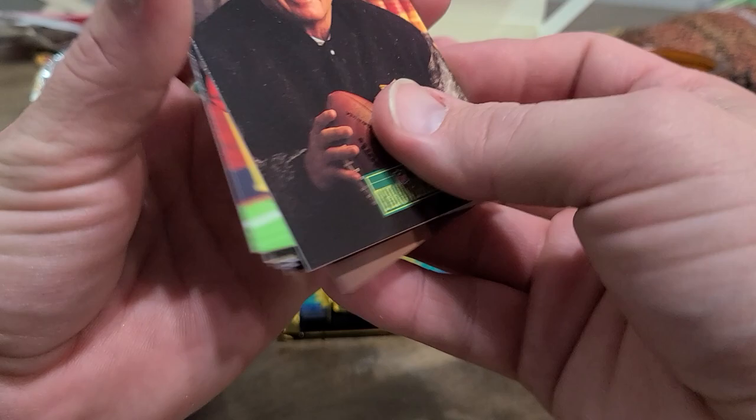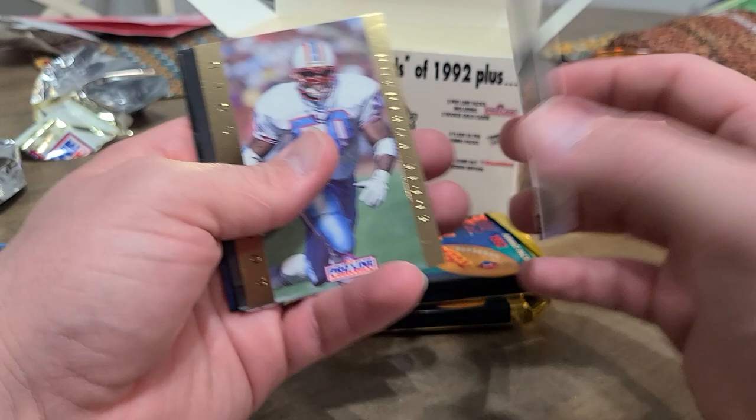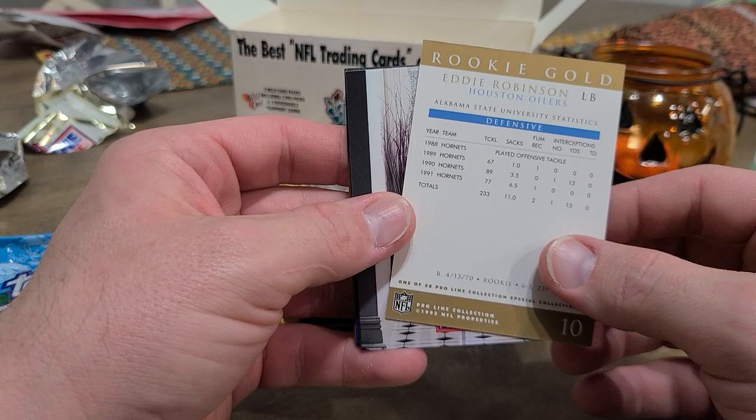Here's a throwback. Washington Redskins. Eddie LeBaron. Eric Moore. Here's a throwback of Art Schell. Oh my goodness, I just said that. Al Davis. I got Art Schell in the last pack. Here's our rookie gold. It's going to be Eddie Robinson. He went to Alabama State. Eddie Robinson.